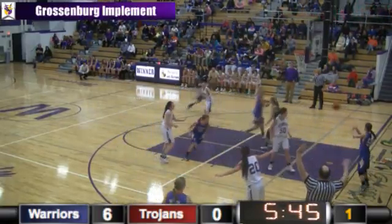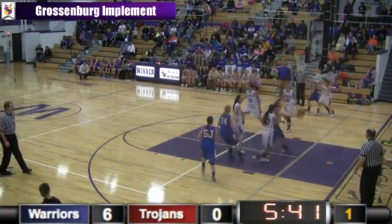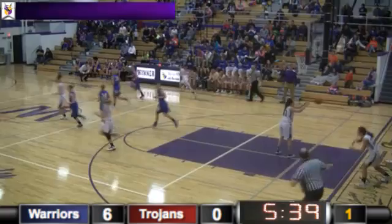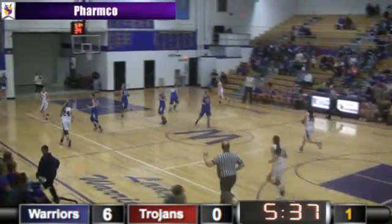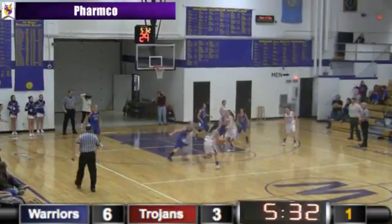Allie taking the ball out, trying to get it. Somebody gets it over. There's going to be a long three-pointer. Off the glass. Boy, that's a geometry quiz right there, how that thing got the glass. So 6-3. Parkston cuts that lead in half.